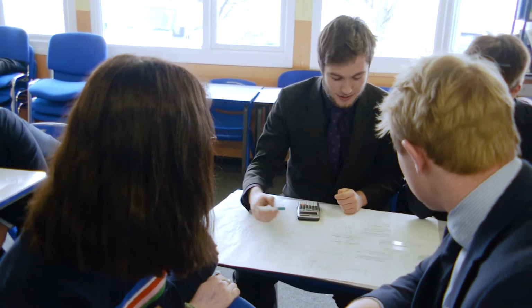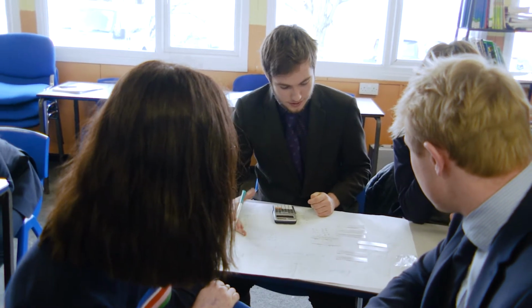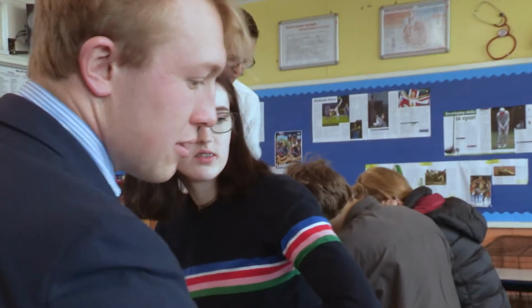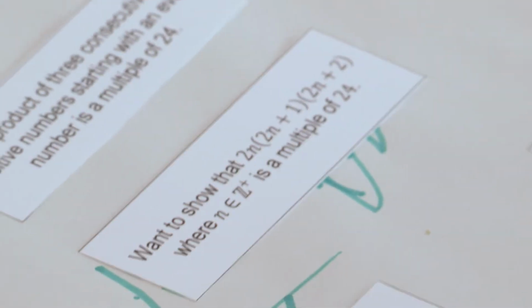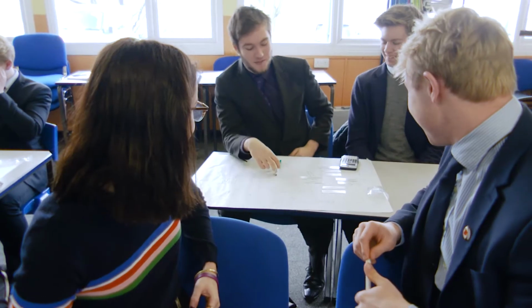And for some of them who maybe hadn't quite got that far, just thinking about, right, what's the structure of this proof going to look like? Which ones of these statements look like they're getting towards the end product, and which ones look more like the start product, in order to have that argument running through from beginning to end.